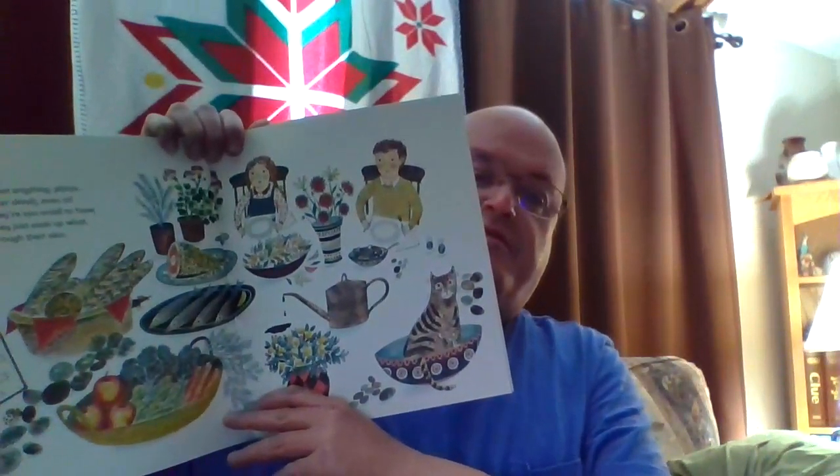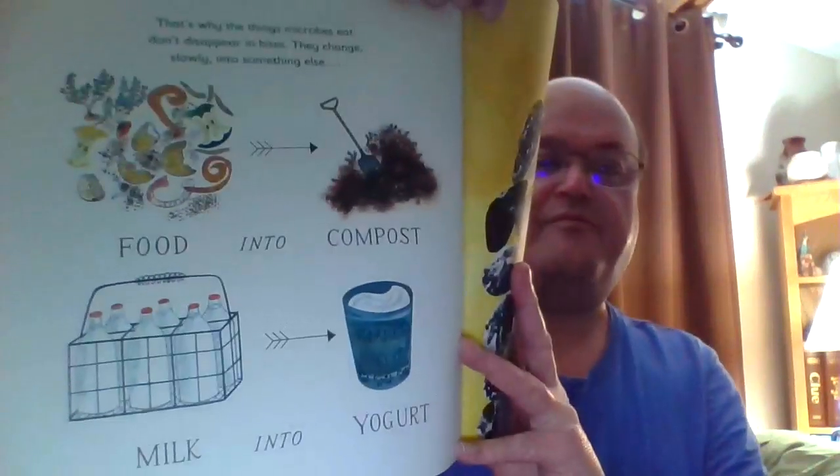Microbes can eat anything. Plants, animals, alive or dead, even oil and rocks. They're too small to have mouths, so they just soak up what they need through their skin. That's why the things microbes eat don't disappear in bites. They change slowly into something else. Food into compost, milk into yogurt. Rocks into soil.